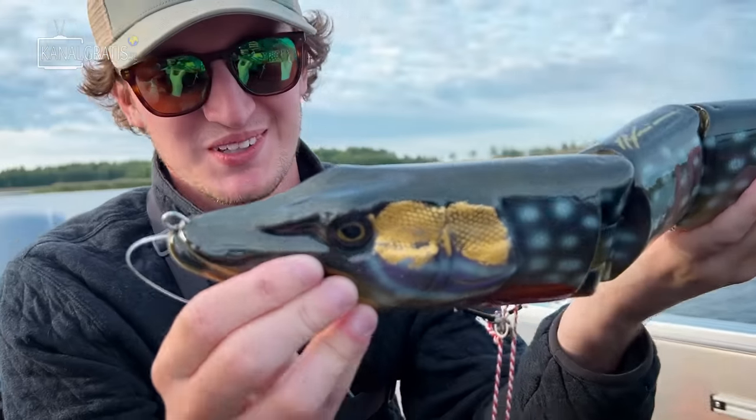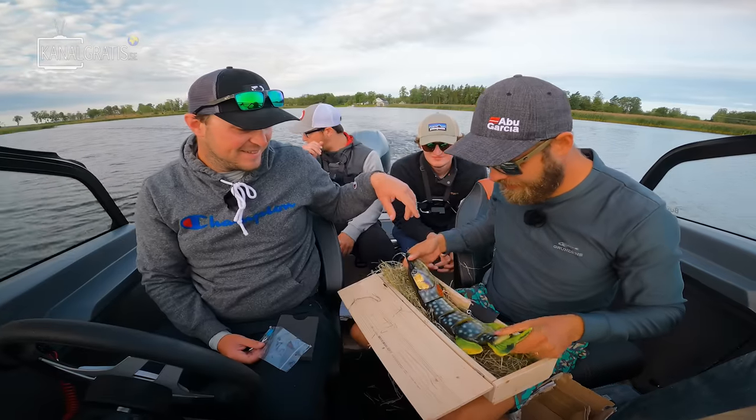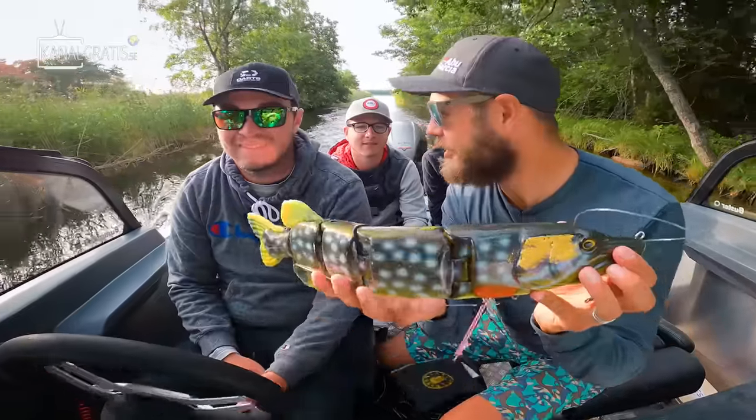Yeah. That was incredible. I'm dying to see how this one swims in water. We're soon at the first place. Yeah. Let's go. Holy shit. 52 centimeters, weighs 1 kilo. So it's gonna be a challenge to cast this once a day.